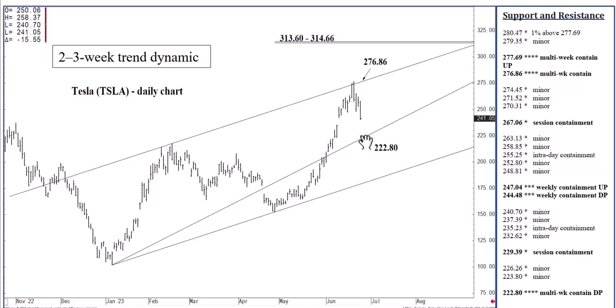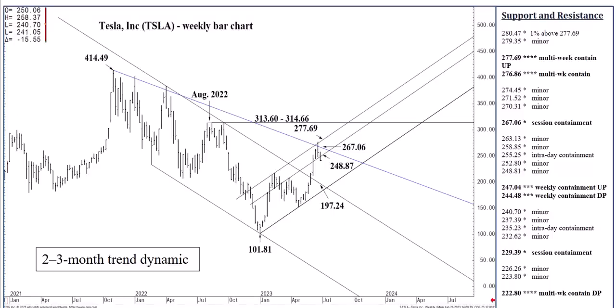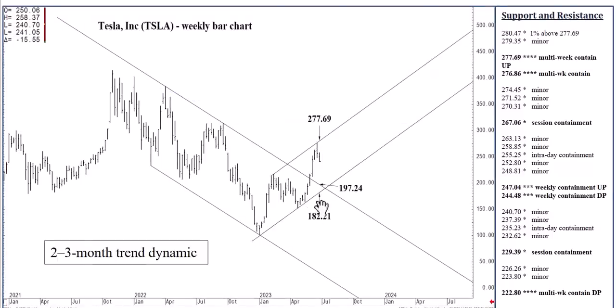So 222.80. If you bought, say, the 220, 222, 224 out of the money puts that don't expire for at least several weeks, and that was something I was mentioning about a week ago, you can take some profits there. But just keep in mind that we are still anticipating the possibility of bearish continuation all the way back into this 197.24, really this 182.21 to 197.24 region.